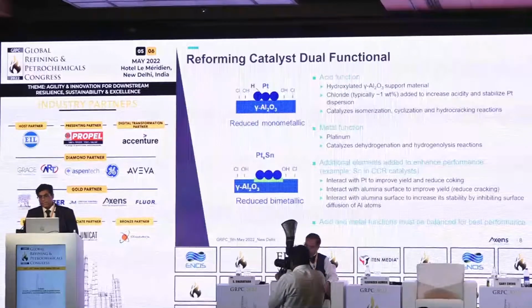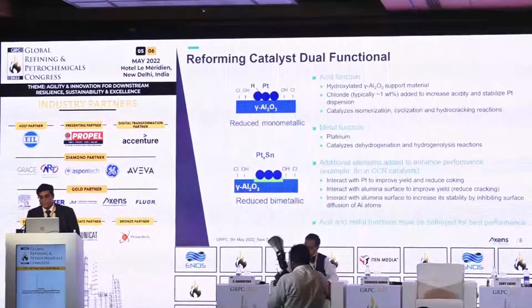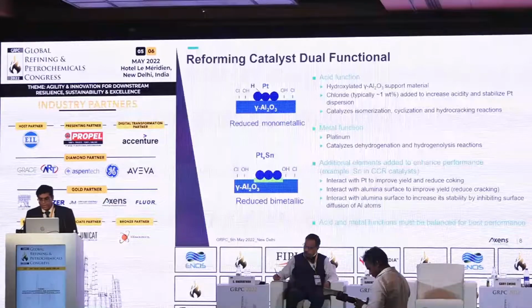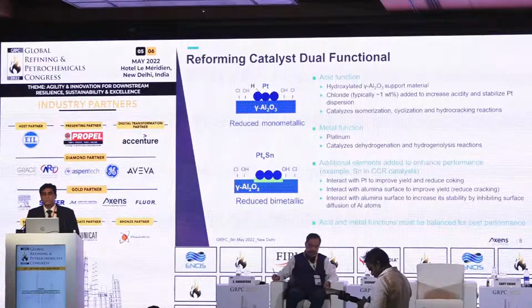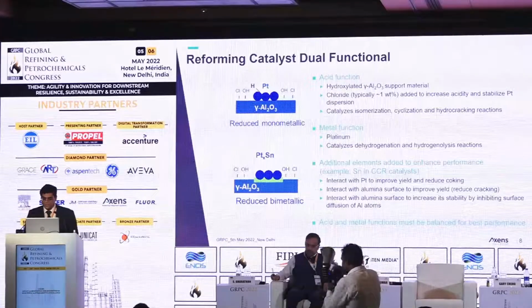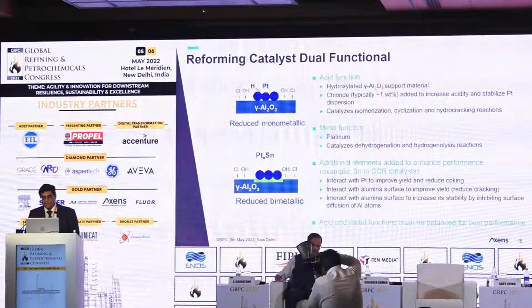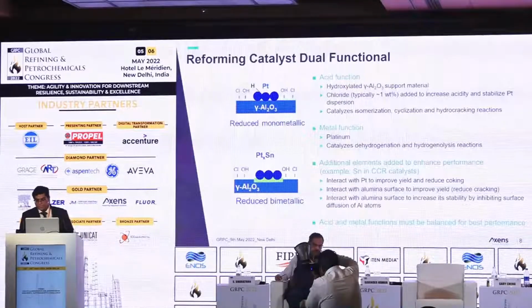And the reforming catalyst is dual functional, with an acid and a metal functionality. The acid function is provided by the hydroxylated gamma alumina support material, and we know that we have to maintain around 1% chloride on the catalyst to increase the acidity and to stabilize the platinum dispersion. Acidic sites catalyze isomerization and cyclization, which are the desired reactions, and hydrocracking reactions, which are less desired. And the platinum metal sites catalyze dehydrogenation, which is a desired reaction, and then the hydrogenolysis reactions, which are not that much desired. So additional elements are added to enhance the performances.